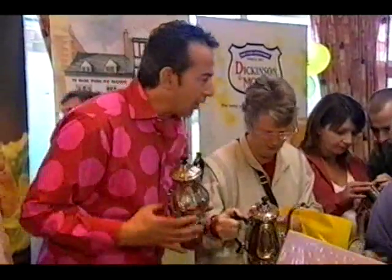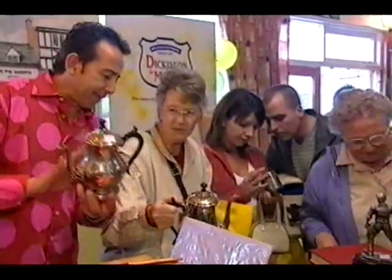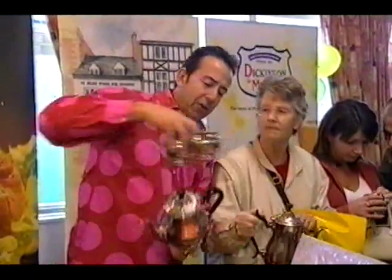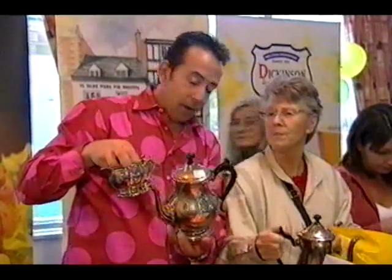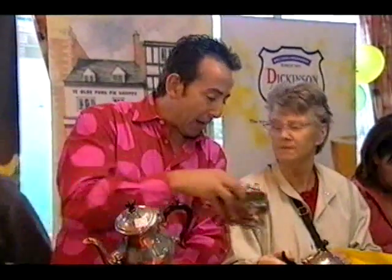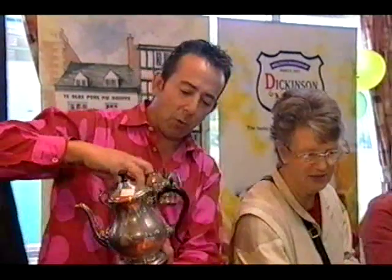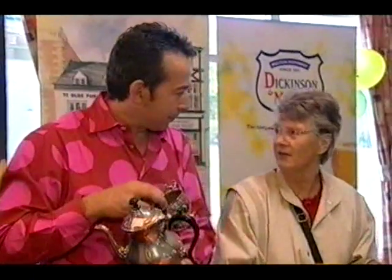Well, there's a lady looking. Are you interested in a teapot? That's the teapot, you see, that's the coffee pot. If you're interested in just the teapot and those two, you could buy the whole set and give that to a friend for a birthday present. Yeah, that's a good idea. So you'd have what you wanted. What do you think?